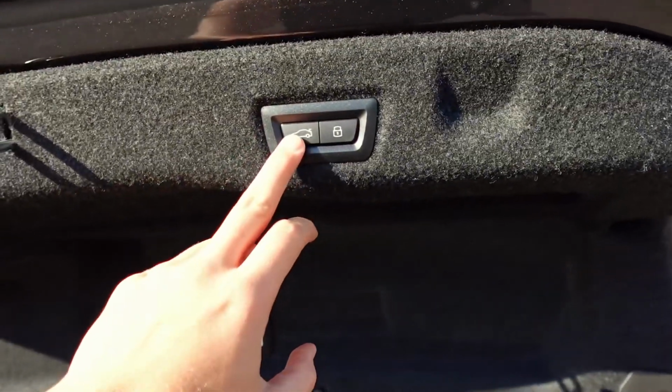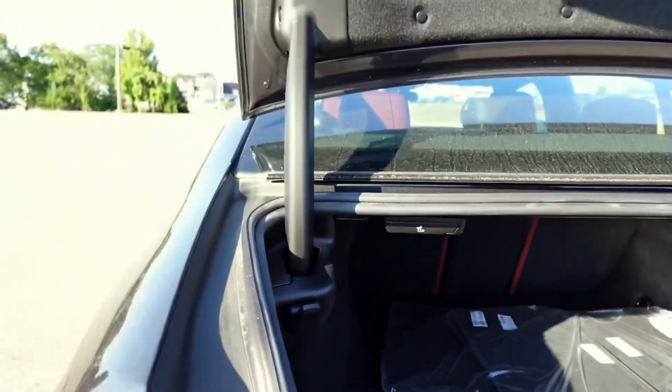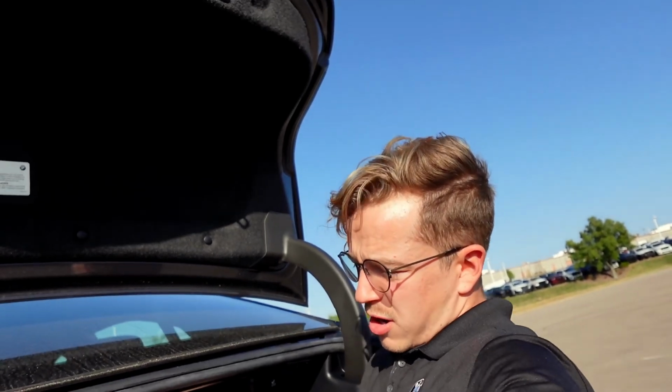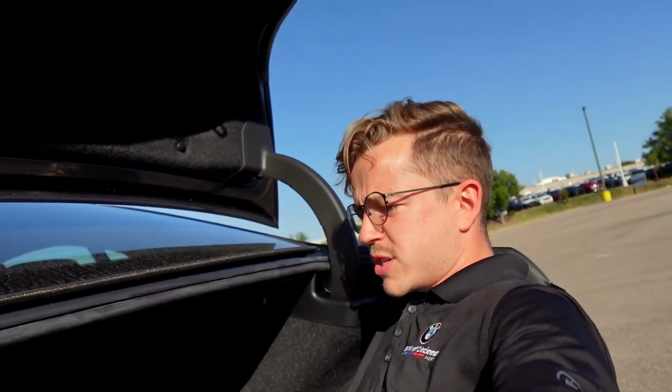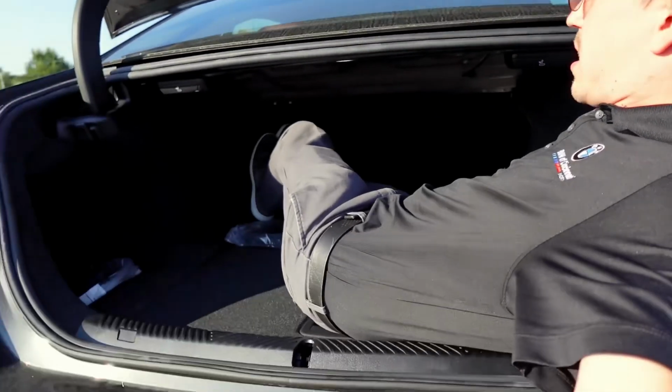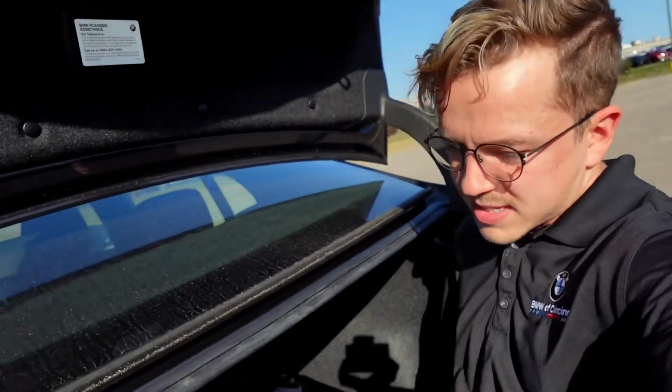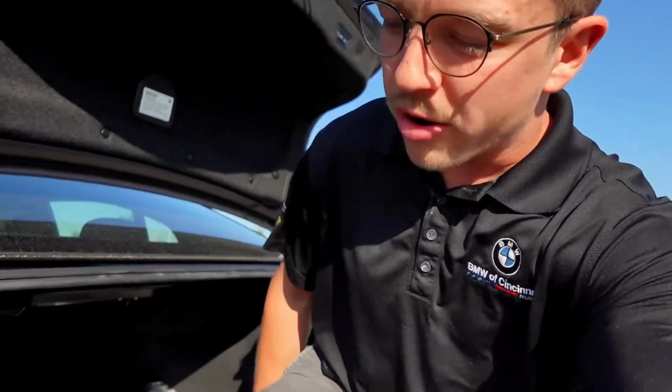The trunk does have a power close feature, but before I close it up, I want to show you guys that you could fit myself in here about 4 or 5 times, which is quite nice. I basically am at full extended sideways in this car, and there's still plenty of room in the back of this trunk. So quite a big trunk. If you're going golfing with your buddies, this is an excellent car for that purpose.